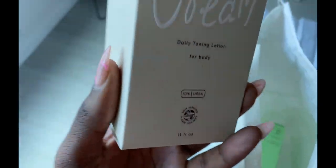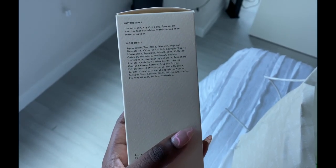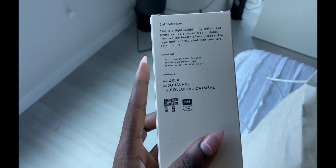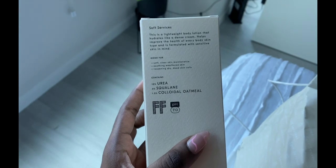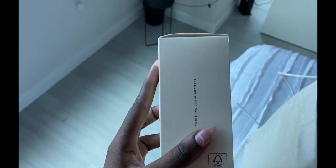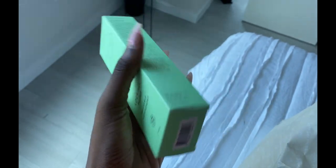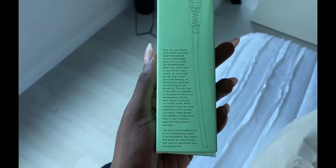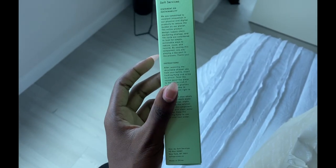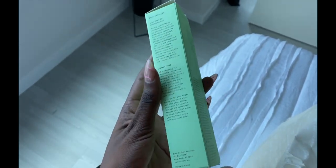And then the kit comes with a daily toning lotion. On clean, dry skin, spread a little for fast absorbing hydration, and layer more as needed. It's a lightweight body lotion that hydrates like a dense cream, helps improve the health of every skin type, and is formulated with sensitive skin in mind. Really like this. Love their packaging. And lastly, it comes with this pump, which I think is for the cream. We'll see once we open it. They also have a statement on sustainability on there. I really like their packaging a lot.